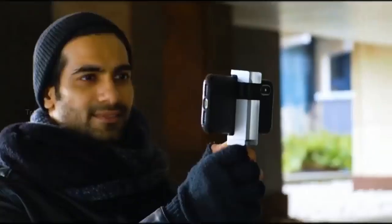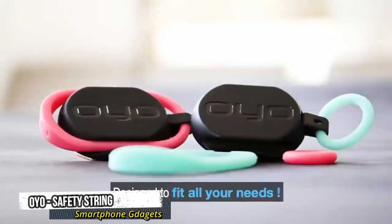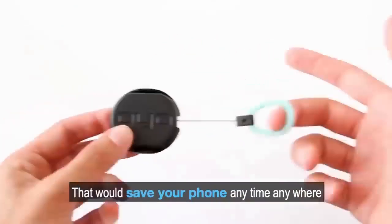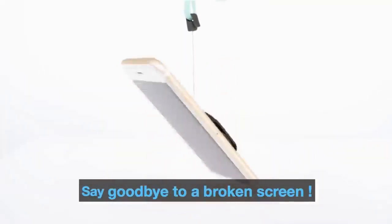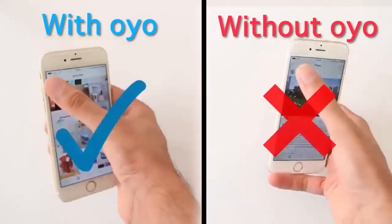Introducing the brand new Oyo. Designed to fit all your needs, the OYO has an integrated security string that would save your phone anytime, anywhere. Simply peel and stick it to your phone or case. Say goodbye to a broken screen. And with its rubber ring, you won't have to struggle reaching the whole screen.